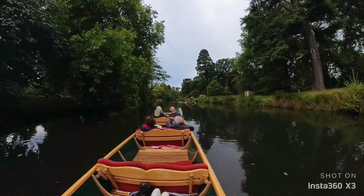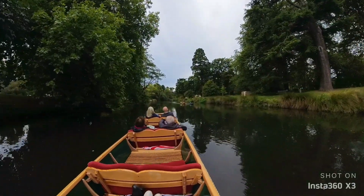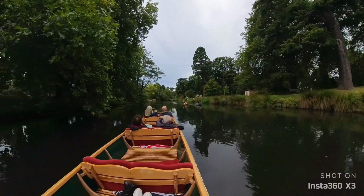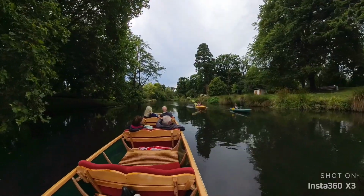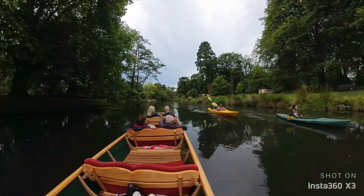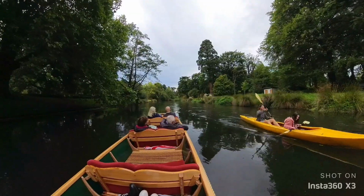Modern boats are mostly used for tourism, and they're still found in the UK and in other parts of Europe. But as far as the southern hemisphere goes, Christchurch is one of the few places you can find them. And it's due to Christchurch being a British settlement. Hey, there goes.